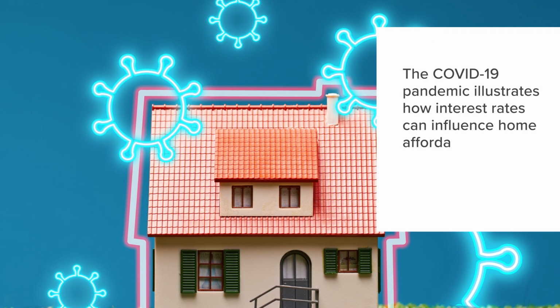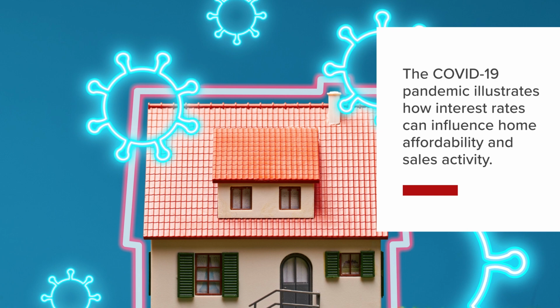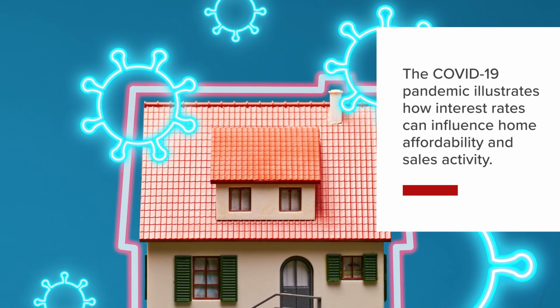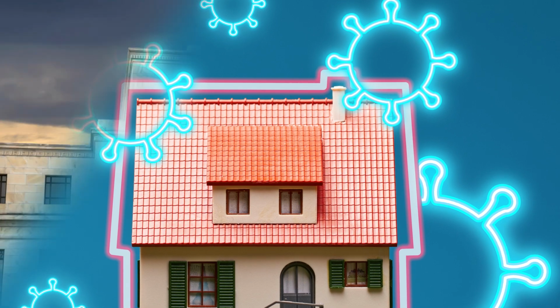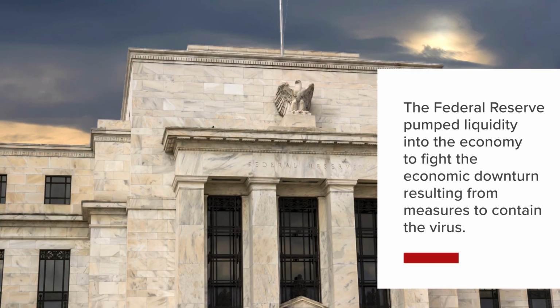The COVID-19 pandemic illustrates how interest rates can influence home affordability and sales activity. The pandemic resulted in record low interest rates as the Federal Reserve pumped liquidity into the economy to fight the economic downturn resulting from measures to contain the virus.